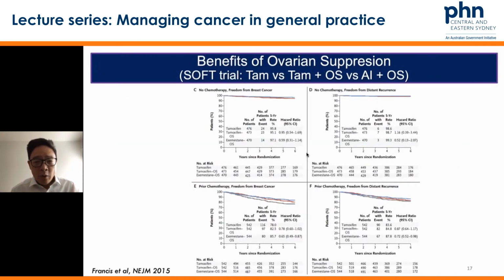Now, finally, ovarian suppression, which we talked about earlier, can also be given to women who are premenopausal. And the question is, does that add anything to our current standard endocrine therapies, tamoxifen, as well as the aromatase inhibitors? So what you can see here is that they've divided the patients into 2 groups: patients who did not receive chemotherapy, and patients who receive chemotherapy.